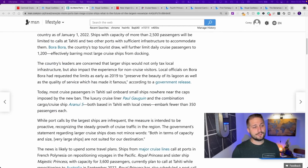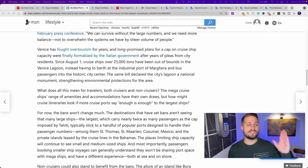The country's leaders are concerned that large cruise ships would not only tax local infrastructure, but also impact the experience for non-cruise visitors. Local officials on Bora Bora had requested the limits back in 2019 to preserve the beauty of its lagoon as well as the quality of service which has made it famous. In addition to the Cayman Islands is of course Venice, who has fought over tourism for years now.